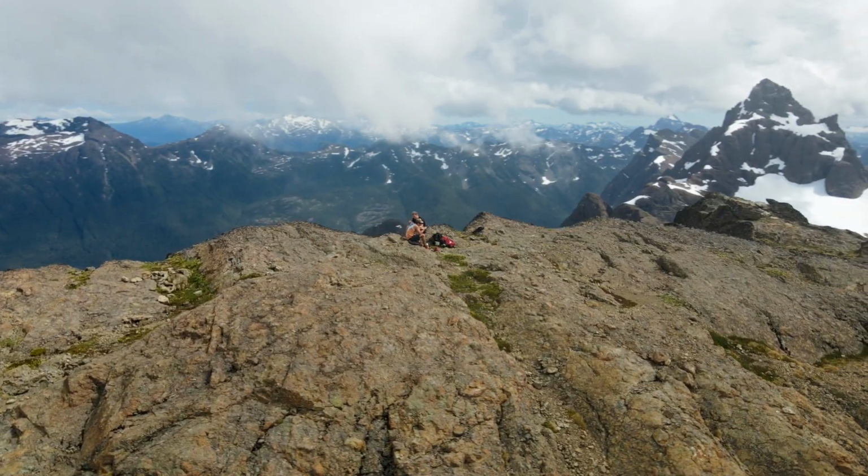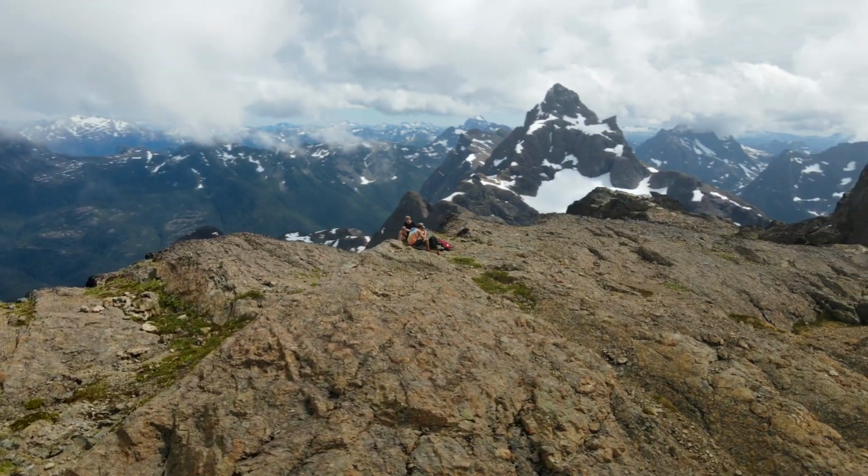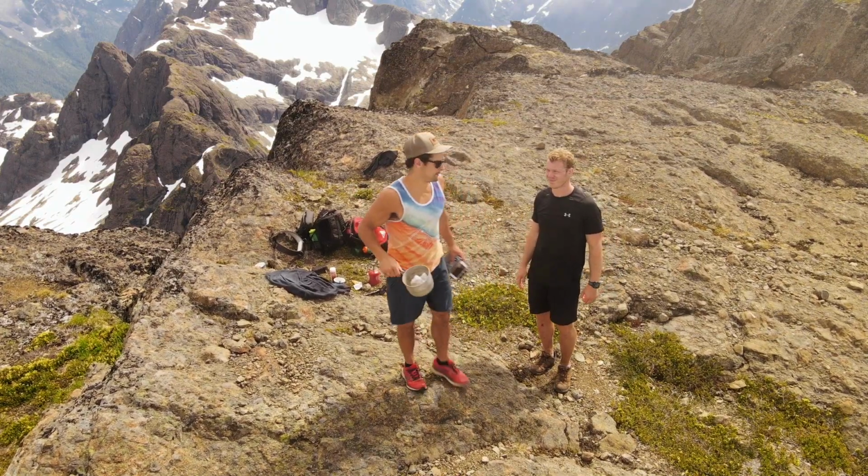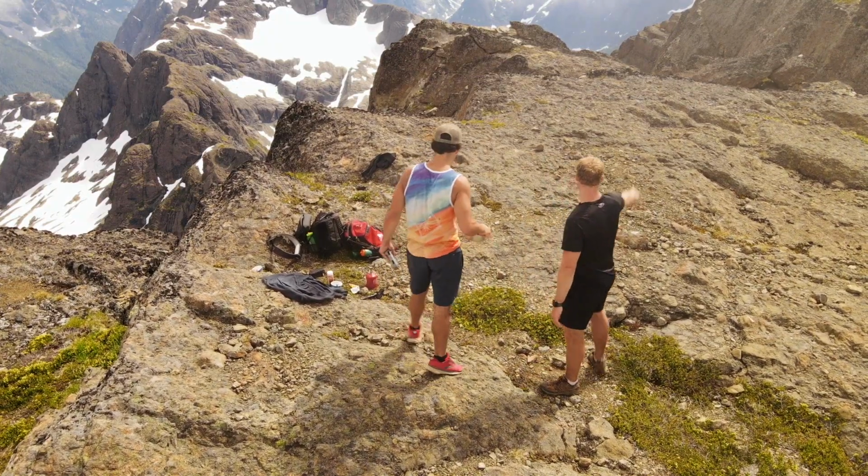A lifeless version of Anderson had to take a little snooze to reset the systems, and then we cooked up some craft dinner on top of the mountain. It was delicious, and then got ready to head back down.